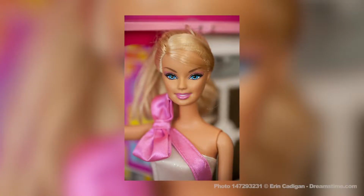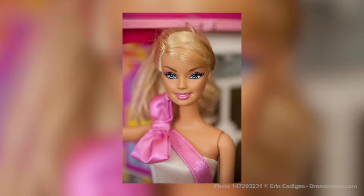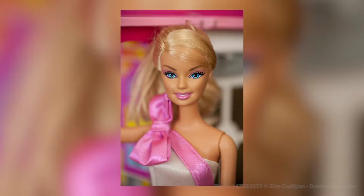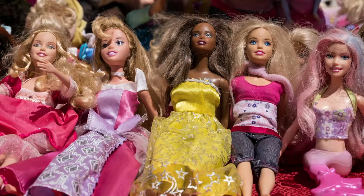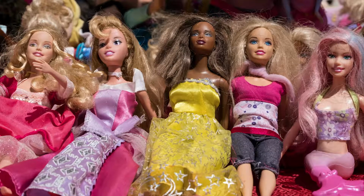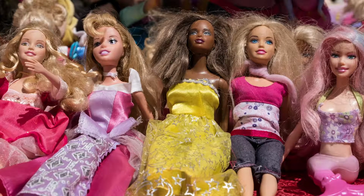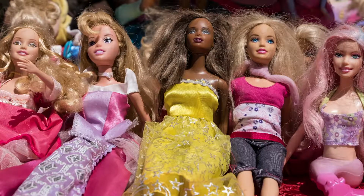Ruth Handler believed that it was important for Barbie to have an adult appearance, and early market research showed that some parents were unhappy about the doll's chest, which had distinct breasts. Barbie's appearance has been changed many times, most notably in 1971, when the doll's eyes were adjusted to look forwards rather than having the demure sideways glance of the original model.